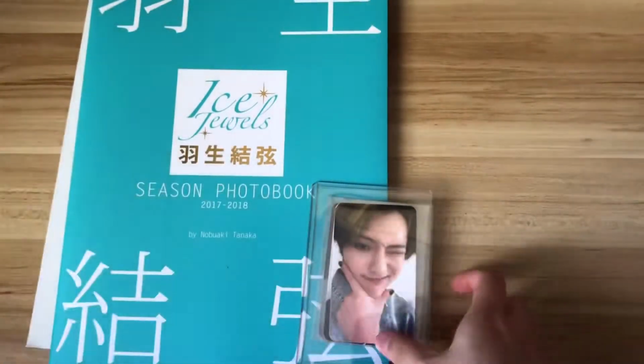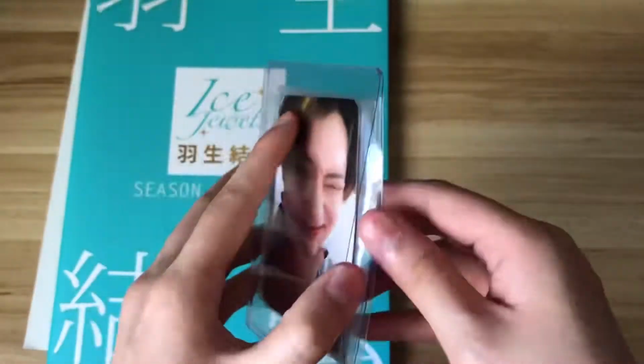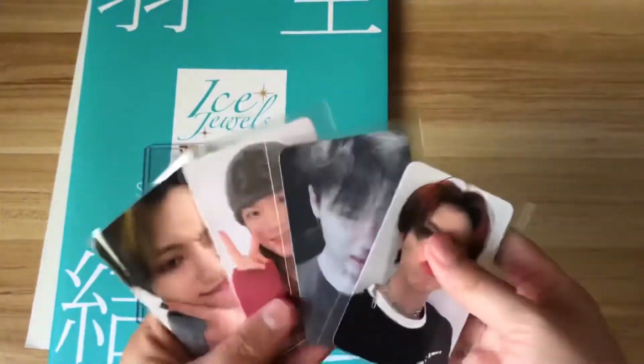When I found these items on Mercari, I thought, you know what, I'm gonna get it, because I couldn't find them at the usual place I bought them from. So here they are. They came inside this huge top loader, which I appreciate. Oh shoot. Okay, so there are these four photo cards.